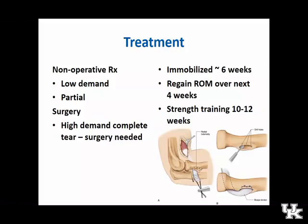Low demand patients, people that are older that might not have to do a lot of heavy carrying. What's the other muscle that flexes your elbow? Brachialis. So you can function without a biceps if you don't have high demands. Most people get these fixed, so they're going to basically drill a hole through the radial tuberosity and reattach the tendon. If it's been chronic, it's really hard to fix.